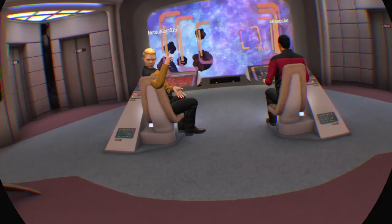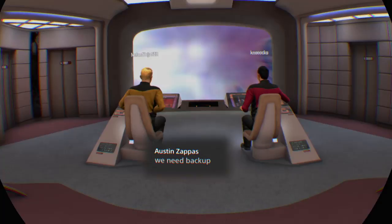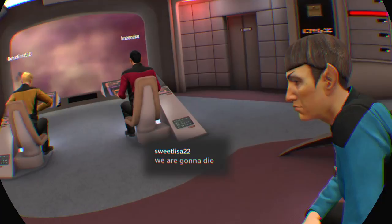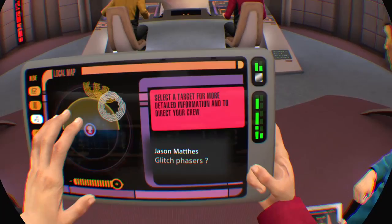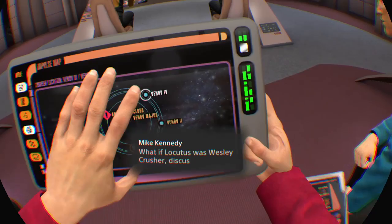Turn around. Boom! I mean... Punch it. Right, so here we are. Let me check local map. I see anomalies, but I don't see the communication array. Anomalous cloud. We got Venov Major, Venov 4, and Venov 2. We've got to select one of them, I guess.